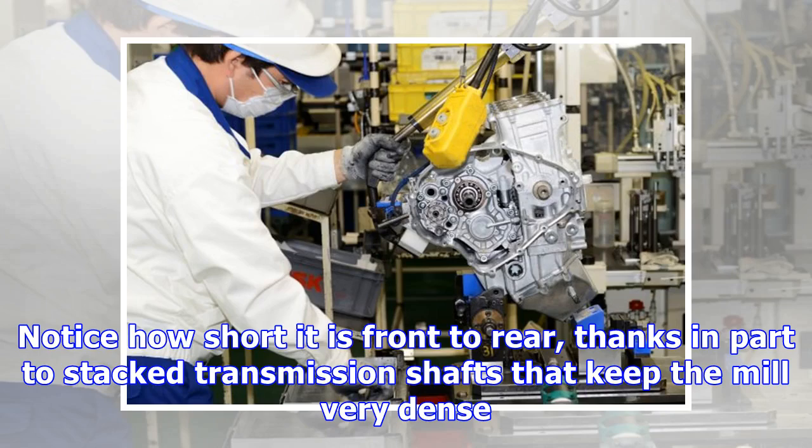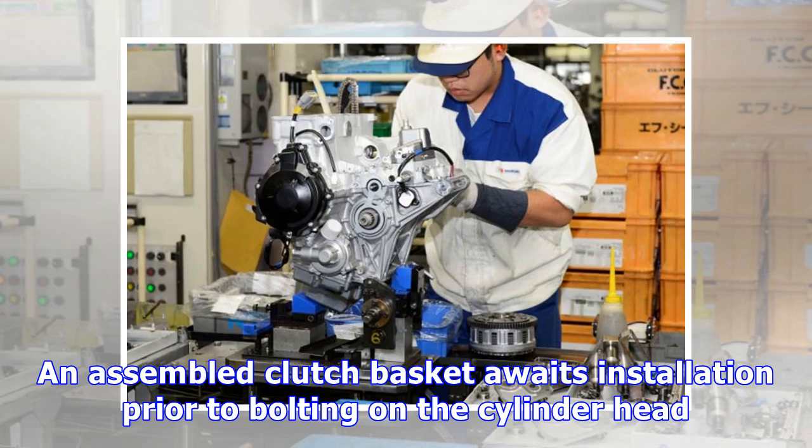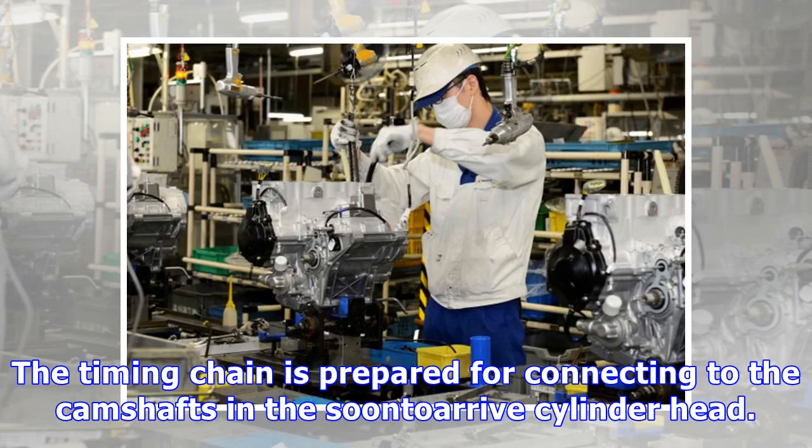Notice how short it is front to rear, thanks in part to stacked transmission shafts that keep the mill very dense. The block is nearly ready for its cylinder head. An assembled clutch basket awaits installation prior to bolting on the cylinder head. The timing chain is prepared for connecting to the camshafts in the soon-to-arrive cylinder head.